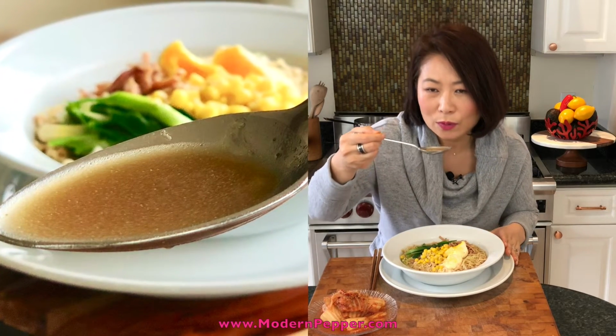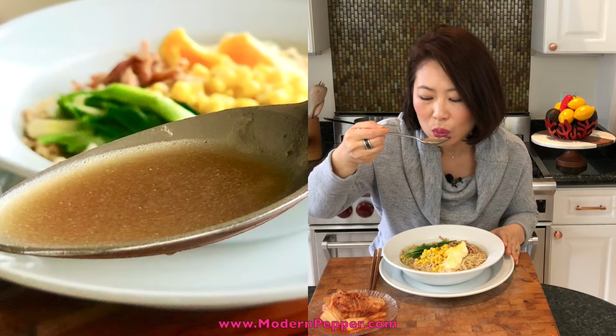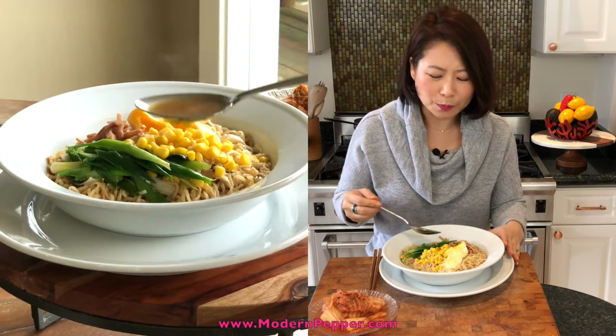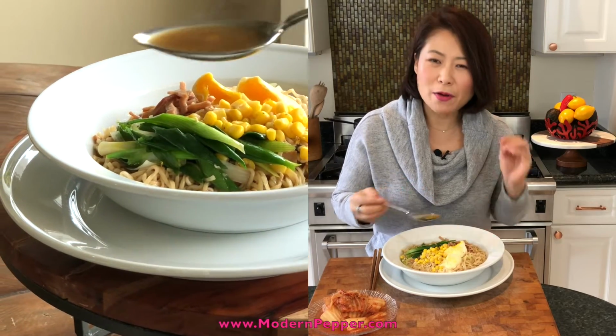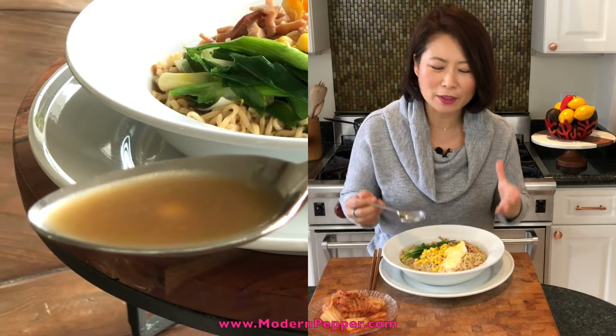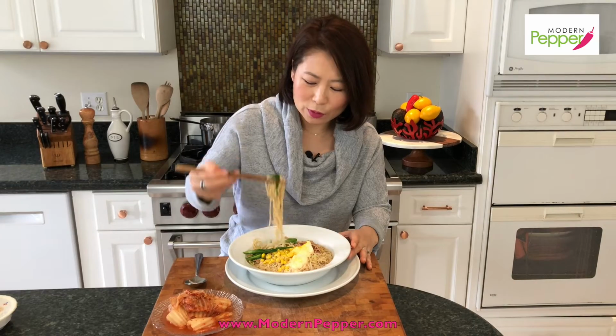Ooh. So good. The broth, I know it's instant powder broth, but it's still so good. It's just like perfectly salty. Oh, this is so good.